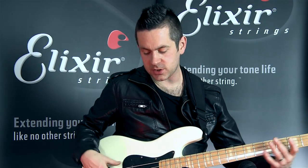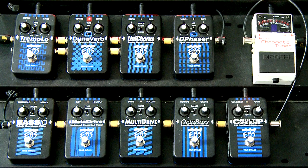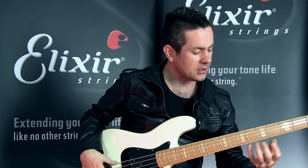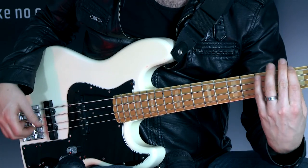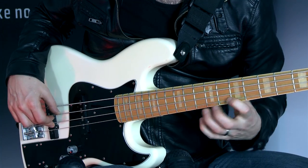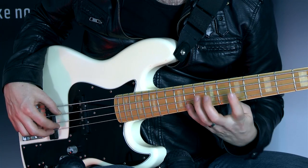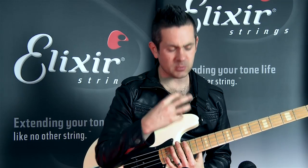There's a bass reverb. It doesn't seem like the sort of pedal you'd ideally need a lot, but for certain things, if you're playing harmonics or any kind of solo melody stuff, it just gives a little bit more length and sort of depth to the sound.